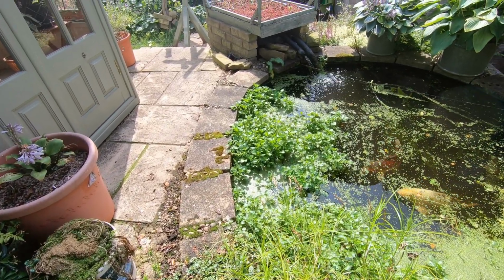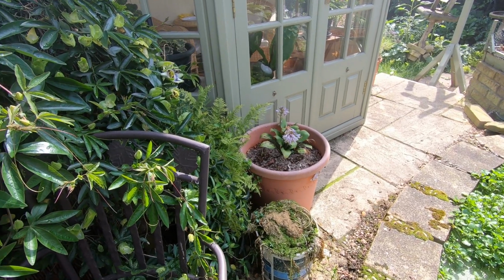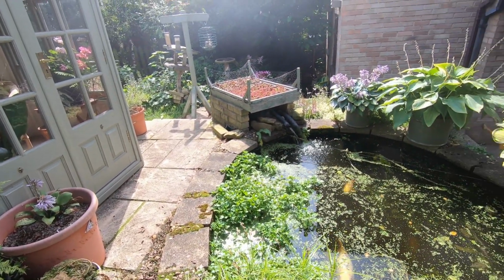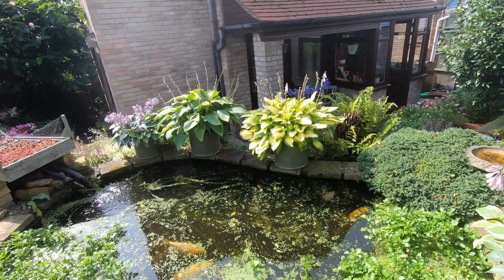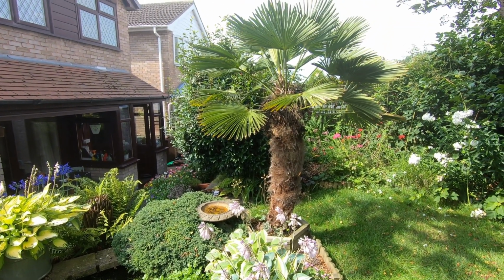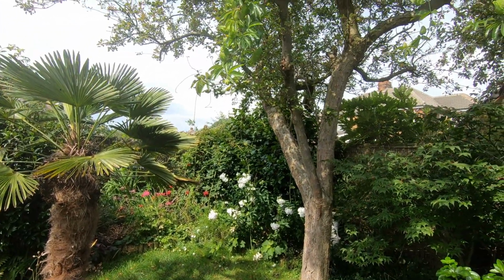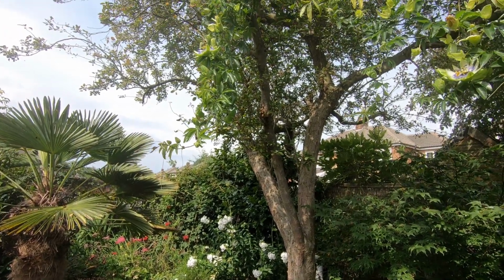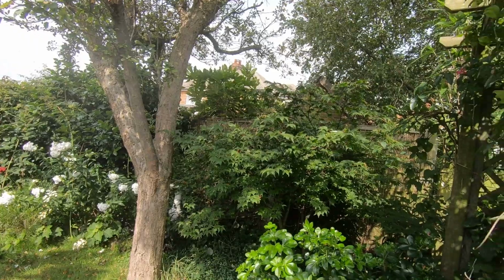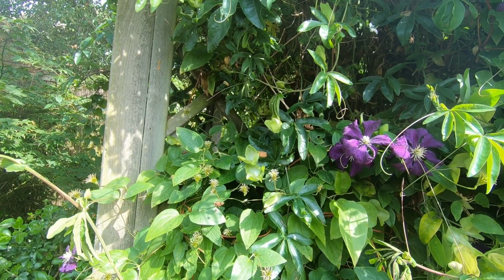Watercress nearly ready for picking. Passion flower making its way up into the crabapple tree. Can you hear our nemesis, the wood pigeon?